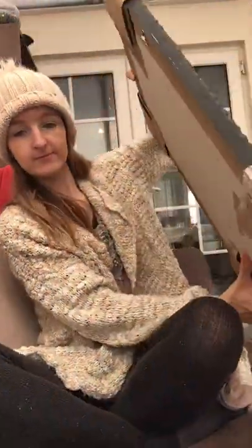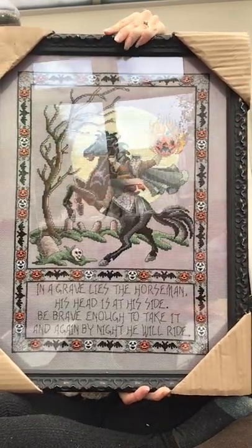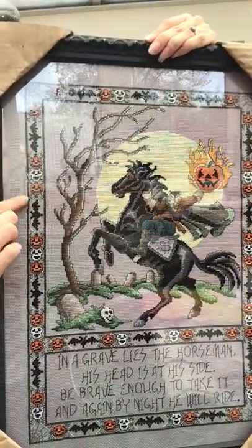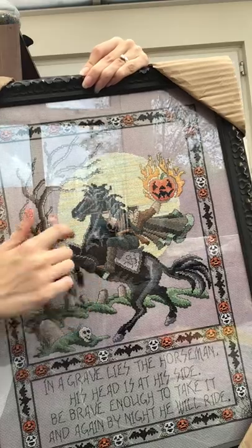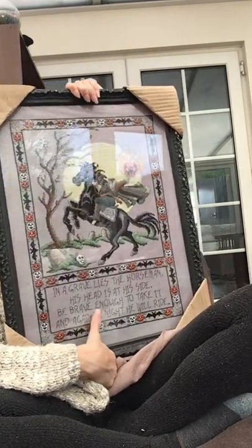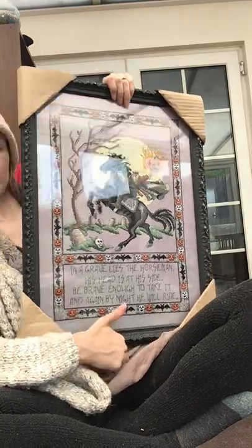Then you'll remember my Headless Horseman in Blending Place. I finally had it framed and it is actually amazing. Look at that! I actually love this. It's got all the beads, and it's got water lilies in. I absolutely adore this piece. So I'm very happy, and that will go in my kitchen, because I think I'm going to have a great kitchen, I think.